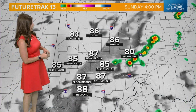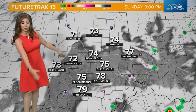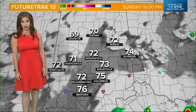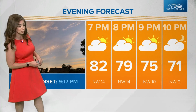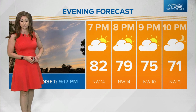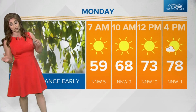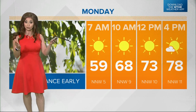This is around 3 p.m. and then eventually that boundary will continue to exit and our sky will continue to clear as we get into the evening hours tonight. Temperatures will fall out of the 80s back into the 70s closer to sunset, which is around 9:17 today. 75 degrees during the 9 o'clock hour, and then during the overnight we're going to feel a lot better with lows falling all the way into the upper 50s.